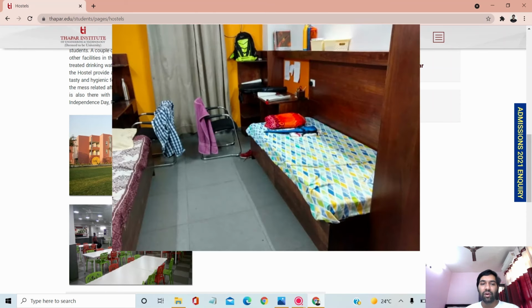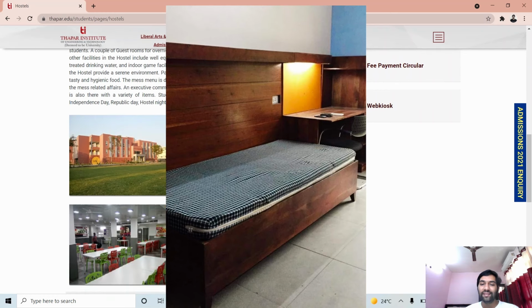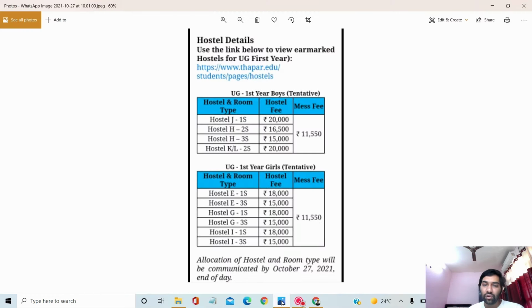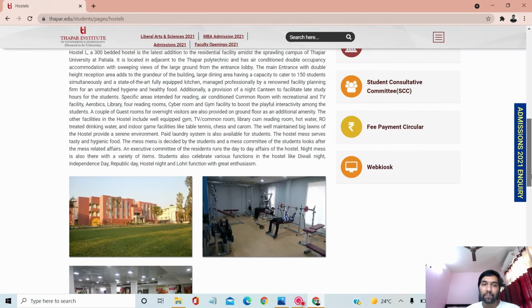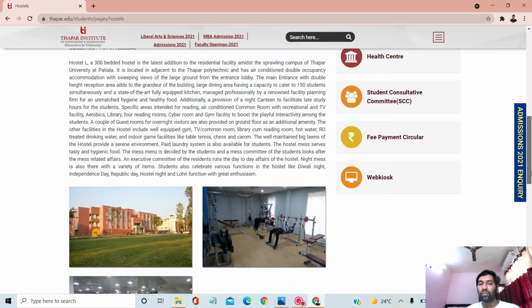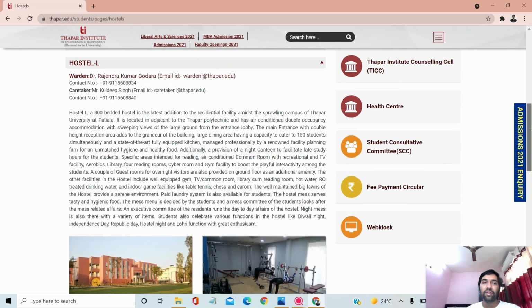If you want this hostel, you can just get this hostel as well, it's your choice. I think this hostel also has two-seater rooms. Yes, there is a two-seater room for this hostel as well. I think this hostel is also good compared to what first years normally get. They get hostel A, B, C, hostel H. So these hostels are better. And these are the hostels that you can want.